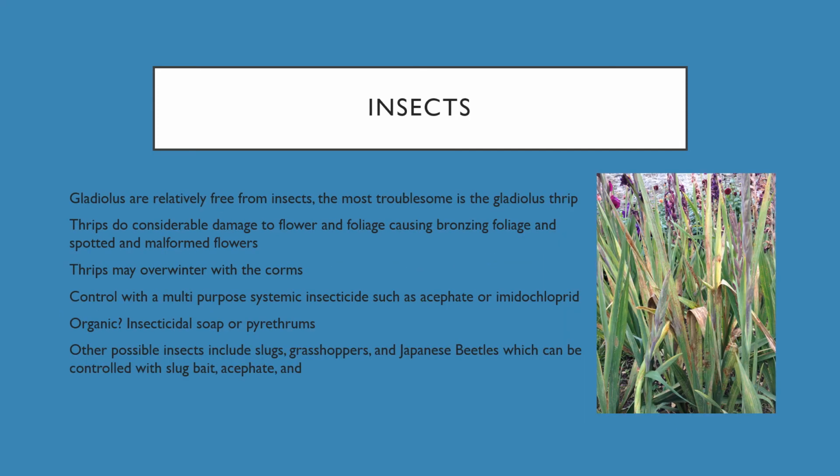Glads are relatively free of insects. The most troublesome, though, is the Gladiolus thrip, which is a common pest on glads. Thrips do considerable damage to the flowers and foliage, and you can see in the picture there that they cause bronzing, spots, and malformed flowers. Thrips actually even overwinter with the corm, so just keep that in mind. If you know you've had a thrip problem on them, then you're likely overwintering them.